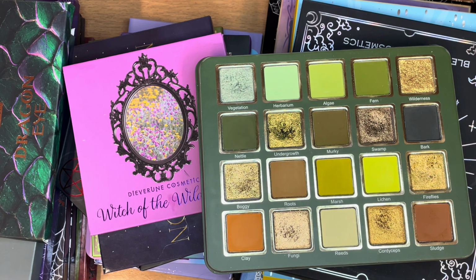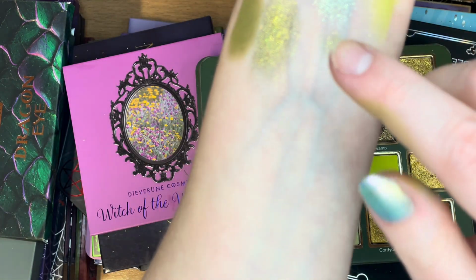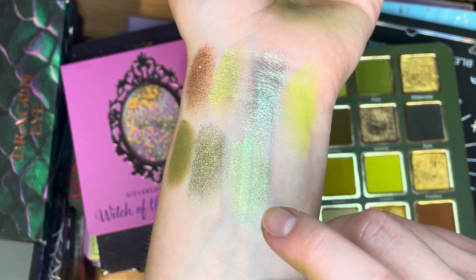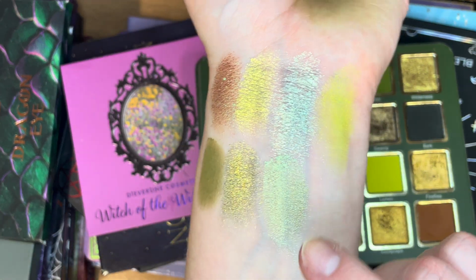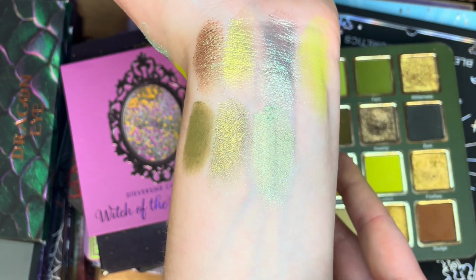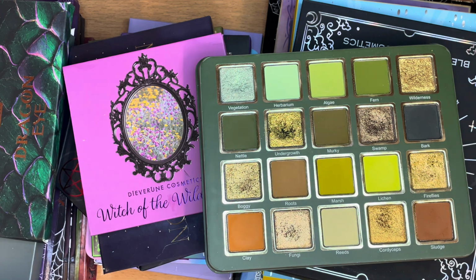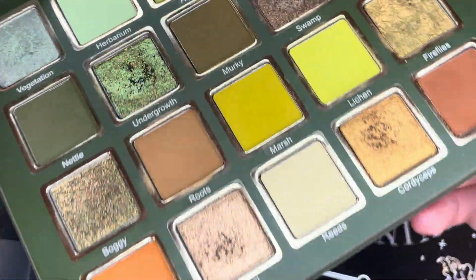I don't know why I always make so much mess. But Vegetation really surprised me. I fell in love with this one. It's kind of a slightly better formula for the shade from the Winnie the Pooh. You can see this one is so much more sparkly and just nicer and softer. But it has pretty much the same idea behind it. And if I use them both on my eyes, you wouldn't really be able to tell. I think the only difference is that this one just sparkles more.